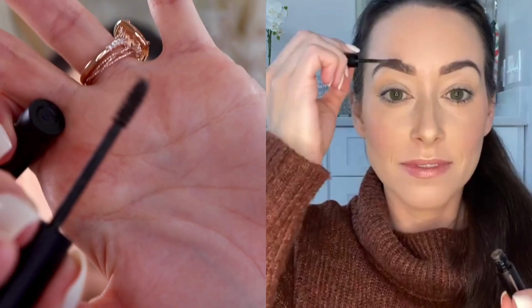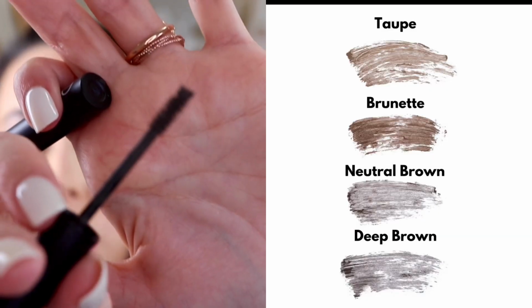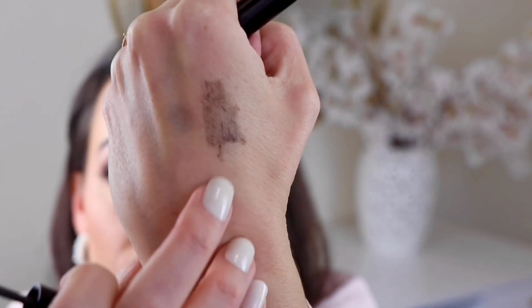So this is going to add little fibers to your brows. It's a really nice, realistic color. So it's not like a very warm toned brown. You can see it on the camera here, but I'll do a little swatch on my hand so you can see. But that is the shade right there.